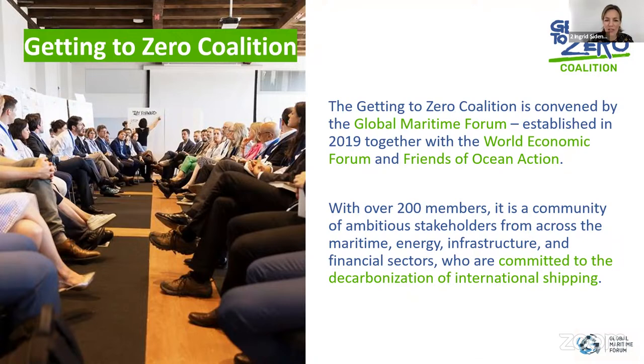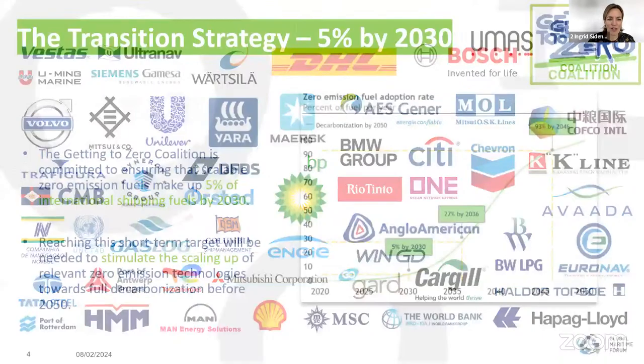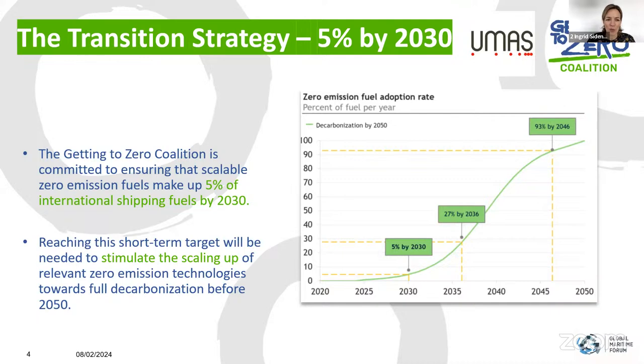The Getting to Zero Coalition has more than 200 members, and it's a community of stakeholders from across the maritime value chain. Here you can see some of our members. As I said, we have more than 200, so I can't show you all of them. But it's a group which consists of energy companies, shipping companies, banks. You can see on the right-hand side Avaada, an Indian company that is one of our most recent members. So we're very lucky and proud to have them along with all our other members. The Getting to Zero Coalition is about decarbonizing shipping.